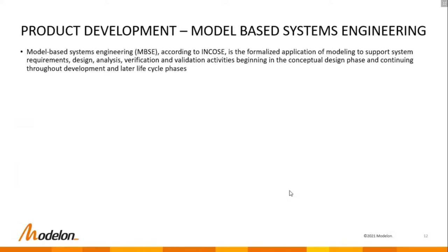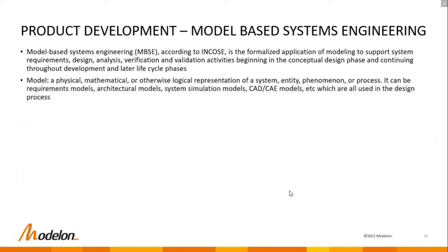Then what is called a model? A physical, mathematical, or otherwise logical representation of a system, entity, phenomenon, or process is basically called a model. It can be a requirement model, it can be an architecture model, or it can be a system simulation model, or the very well known CAD models or CAE models, which are all used in the design process.